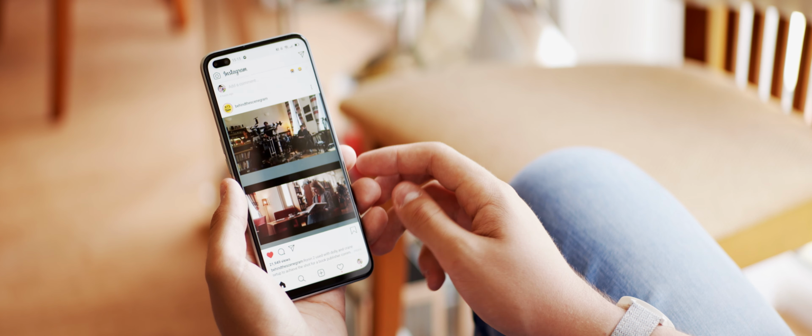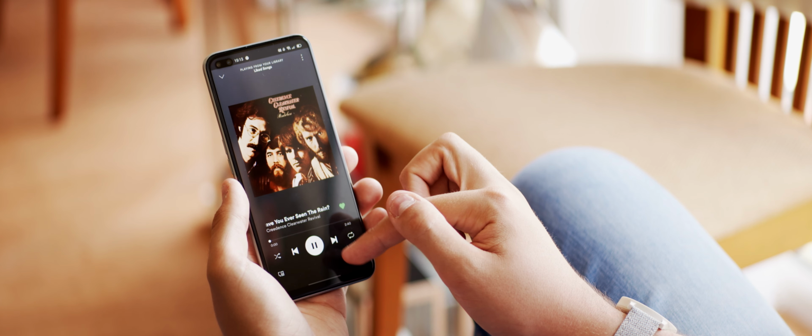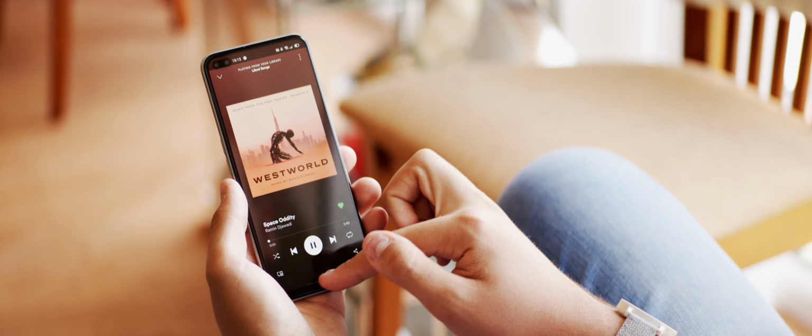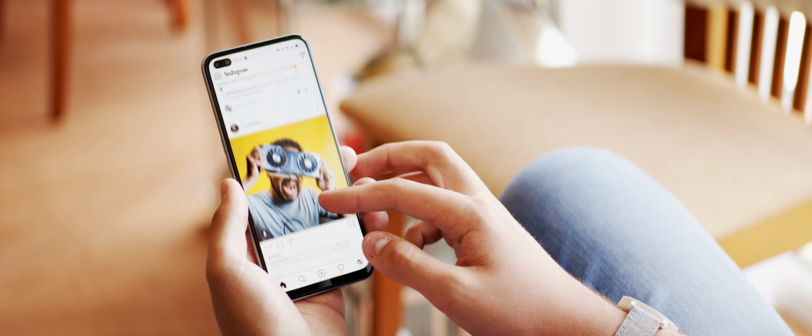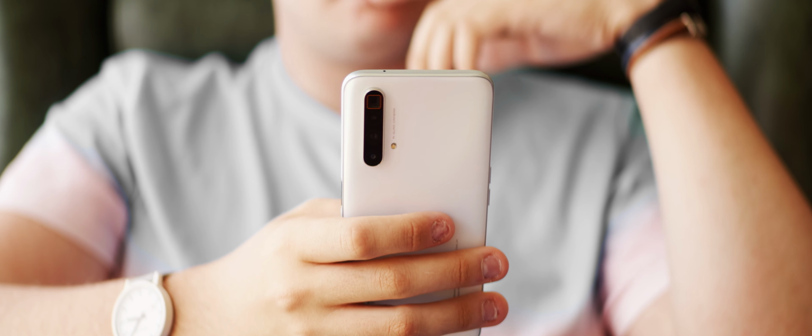Most of my time on my phone is spent either in social networks, listening to music, or watching something on YouTube or Netflix, and the best way I can describe multitasking and the general use of this phone is just responsive. Having used this phone daily for the past few weeks, it feels like there's more than enough performance overhead for the long term, so you won't ever need to be upgrading soon.